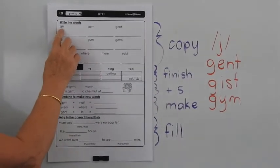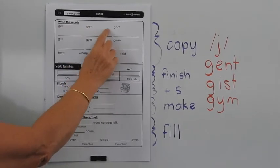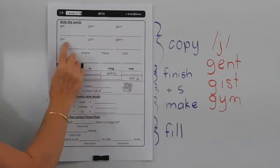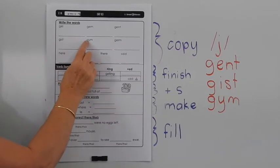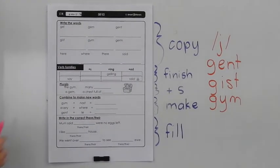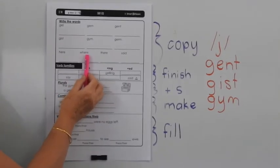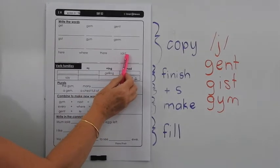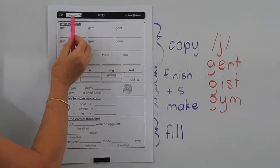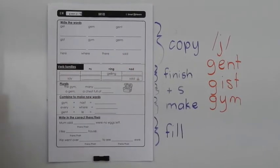So let's read these words. We've got J, E, L, gel, J, E, M, gem, J, E, N, T, gent, J, I, S, T, gist, J, I, M, gym, J, E, M, germ, P, ear, put air, F, air, said. So these are common words that you need to be able to spell. So we've put them in there for you.